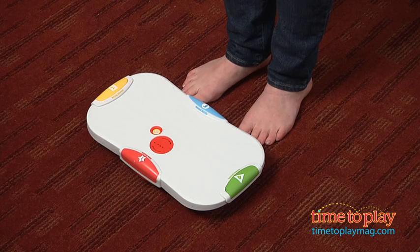Hi, I'm Laurie from TimeToPlayMag.com, and this is Wobble Deck Extreme from Diggin. It's an electronic balance board game with 4 different games to challenge the mind and body.